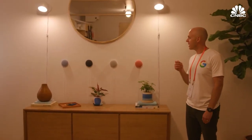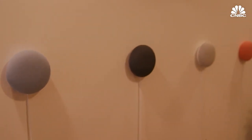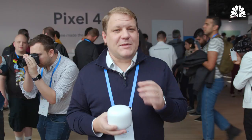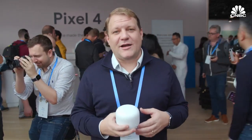You can also use it like an intercom system in your house, so you could announce that dinner's ready and all the other Nest Wi-Fi or Google Home speakers in your house will broadcast that message around your home. The big trend here is Google's taking its products like Google Wi-Fi and Google Home and bringing them all under the new Nest brand, which includes all of its in-home stuff. So now it's called Nest Wi-Fi and Nest Home as opposed to Google Wi-Fi and Google Home.